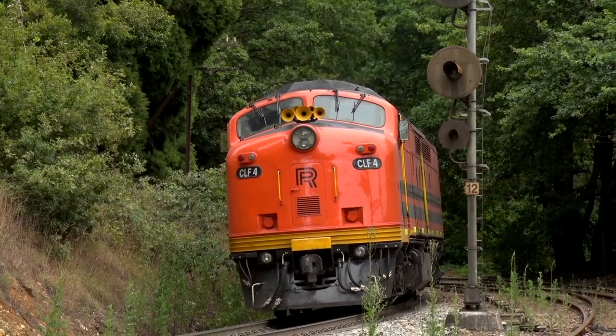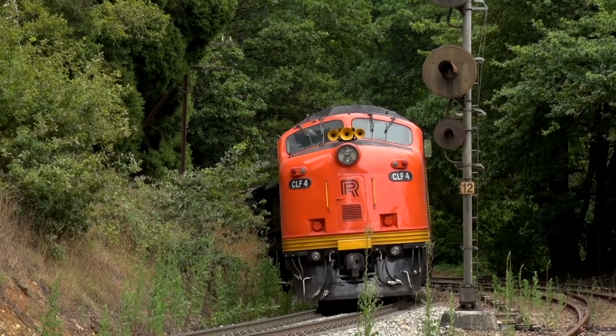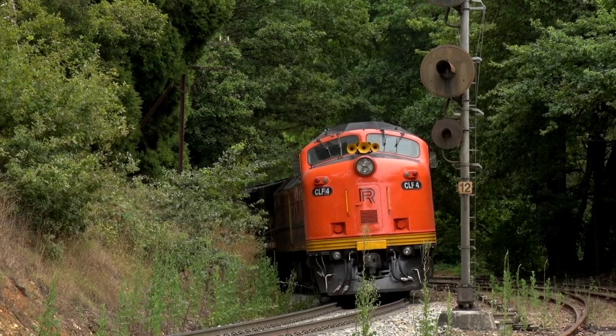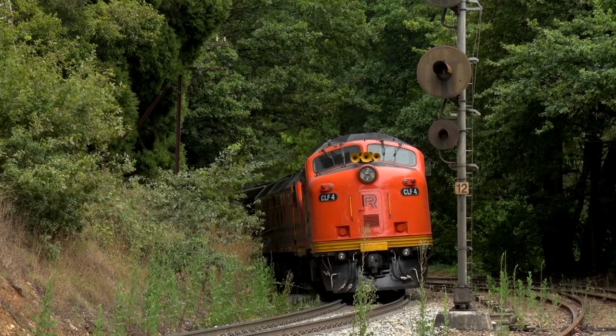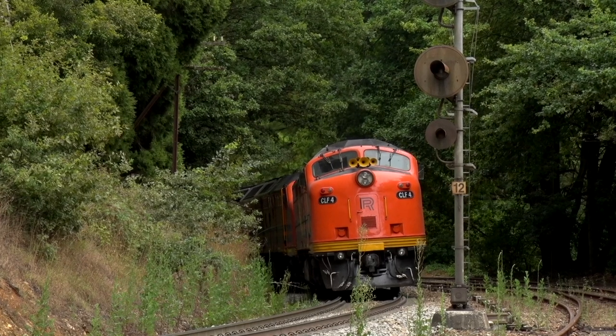The last two locomotives have a history all of their own. CLF2 and CLF4 were originally built as CL-class locomotives between 1970 and 1972. They were originally built to haul trains on the Trans-Australian Railway between Adelaide and Perth across the vast Nullarbor Plains.